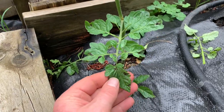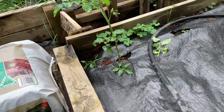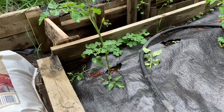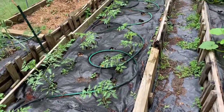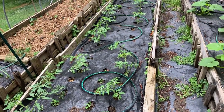That's from applying fertiliser at the wrong time, putting fertiliser on it when it's really hot, and it's burnt the plants. But they'll recover. They're doing okay. So we've got several different types of tomatoes there.